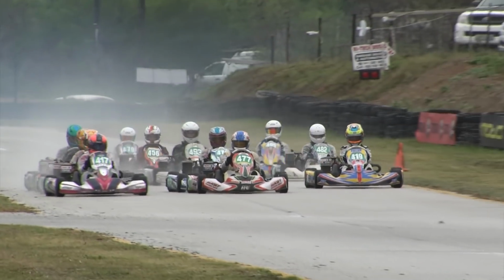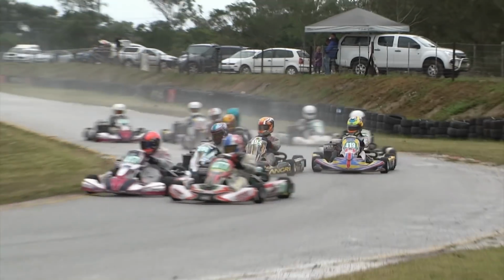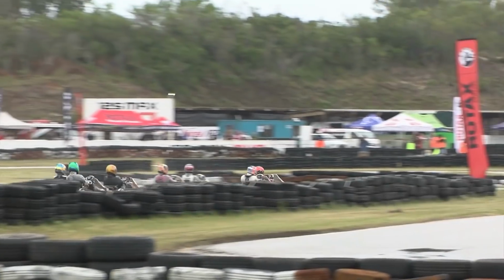Much better start there from the 427. The green helmet just behind that gold one on your left-hand side of your screen. Heading down into turn 1 now. They all sort things out and everybody stays upright and on the grey stuff as they head into the twisties.